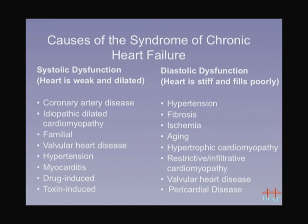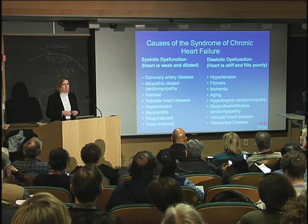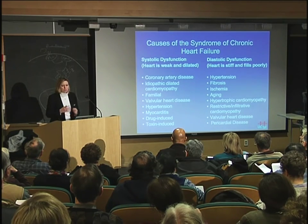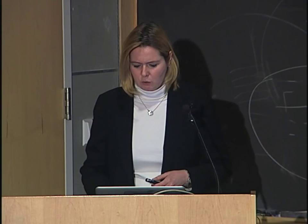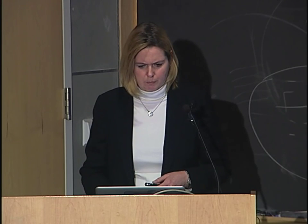And then there's pericardial disease, that is disease of the sac surrounding the heart that leads to a non-compliant chamber around the heart, and those patients will have diastolic heart failure. Normal systolic function of the heart, but abnormal increased stiffness and pressures.